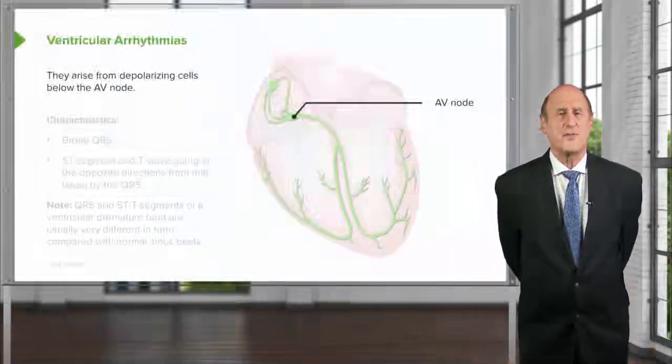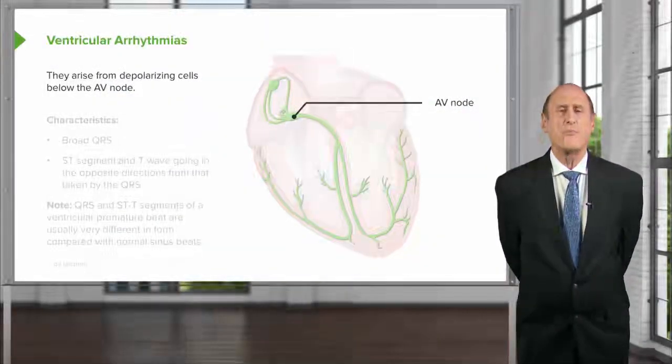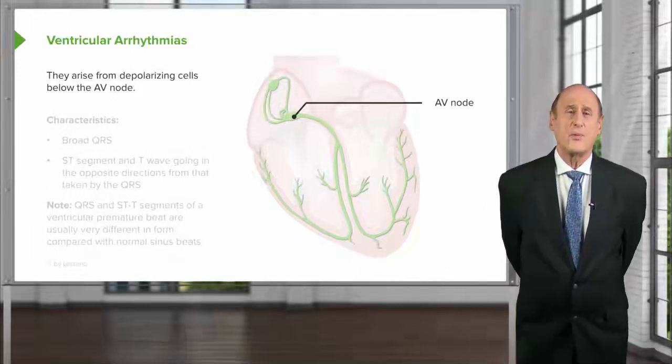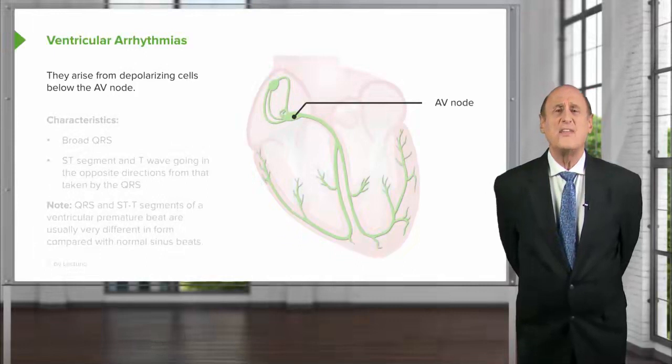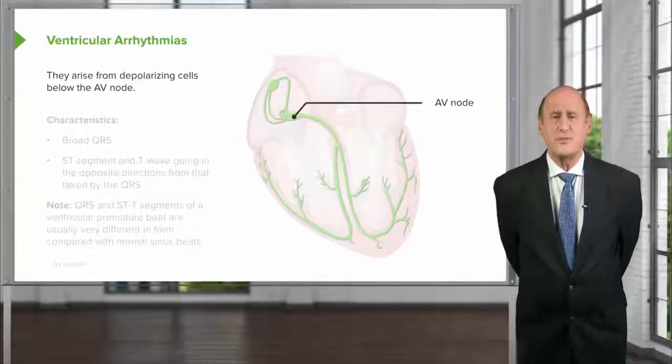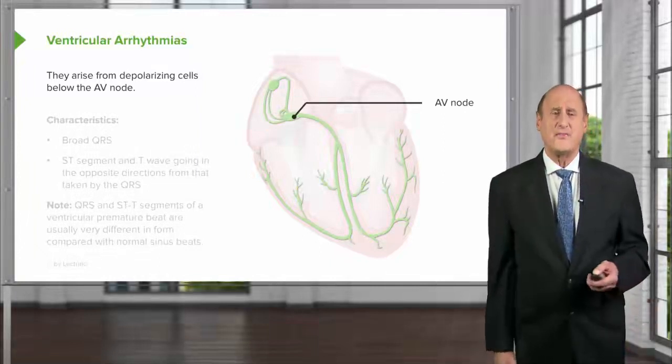Welcome back to the ECG lecture series. We are going to be speaking about ventricular arrhythmias in this series. Remember that ventricular arrhythmias are those that occur below the AV node. Remember when we talked about supraventricular arrhythmias, we mentioned arrhythmias that occurred in the atria above the AV node. Now we're speaking about arrhythmias, abnormal electrical activity that occurs below the AV node.